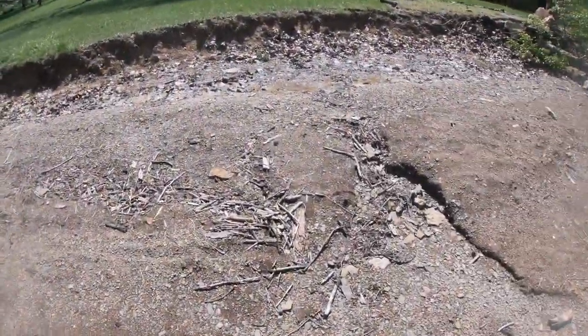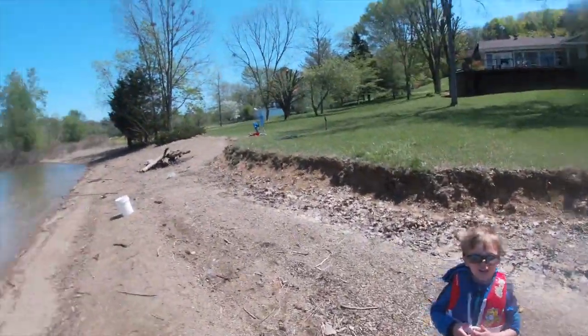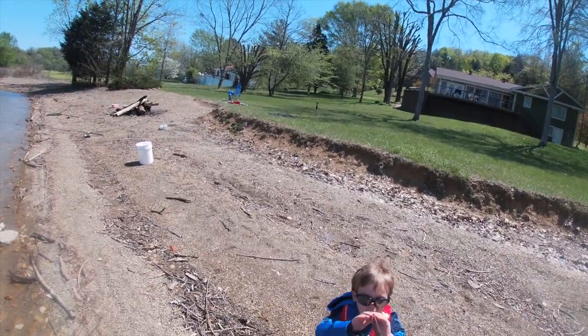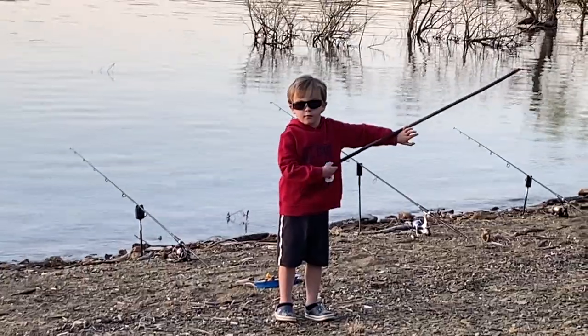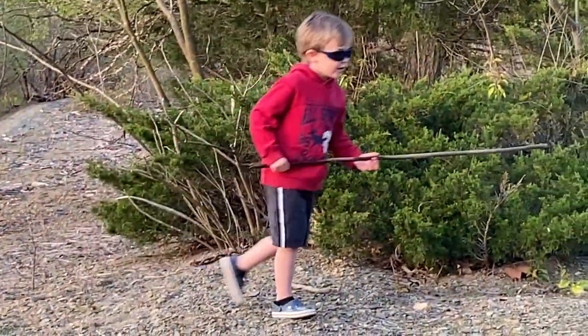Hey, Eli, look at this piece of bamboo. Look at this. It's a piece of bamboo. Look at it. Hello? Hello? Hello? Turtle thing. I was trying to figure out, like, how... What the... Totally my son.